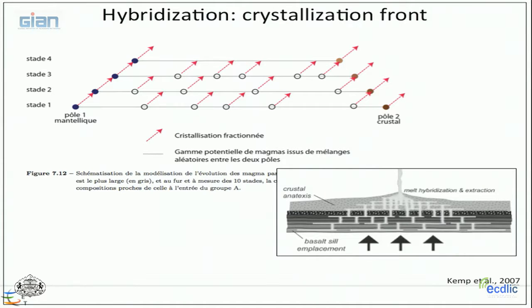So for the others, we have a problem, because we checked, and I showed you the modeling some days ago. We checked AFC, assimilation fractional crystallization, and it was not working. It was not working principally because the samples more heterogeneous in terms of isotopes, the ones which should have suffered more contamination by the continental crust, are the more mafic. This is tricky, because normally, the more you fractionate in the assimilation fractional crystallization process, the more you will be contaminated. So the more the isotopes should be contaminated. And it's not the case.